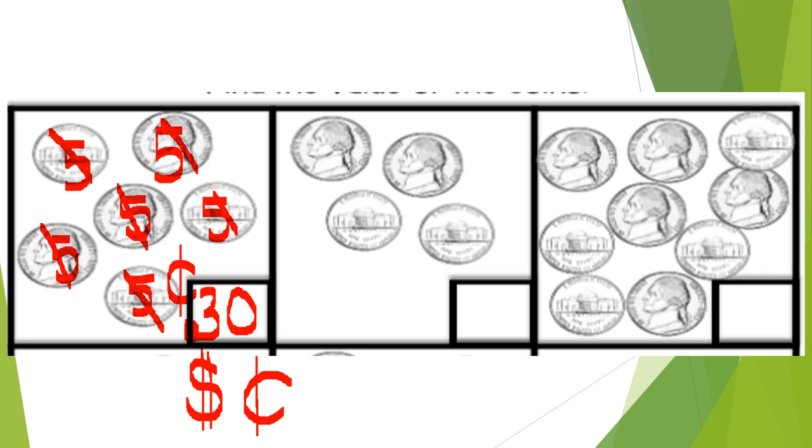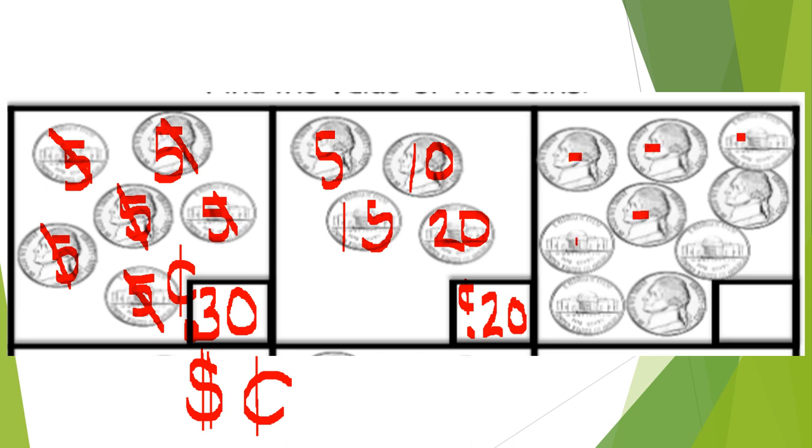Okay, so let's count these nickels. 5, 10, here's a different way to do it, 15, 20. So how many cents do we have here? If you said 20, you are correct. Now, let's count these. This is a lot more. 5, 10, 15, 20, 25, 30, 35, 40, 45 cents. So decimal, 45 cents. And there you go.